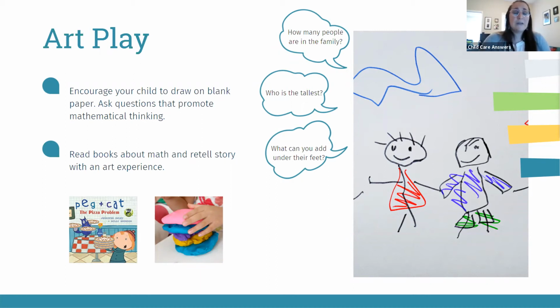And then you can add the idea of spatial awareness by asking questions like, what can you add under their feet? There's a big open white space I see. Where could they be? What do you put under? And maybe they put grass, or maybe they end up being on the moon, and that sparks the creativity, but then also you're using the language that is foundational for math. And then also there's tons of great math books out there. You can just put in Google math children's books, and you're going to get a lot of ideas.